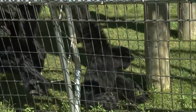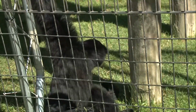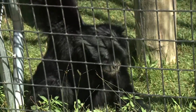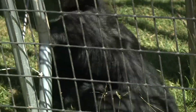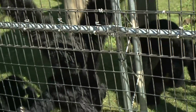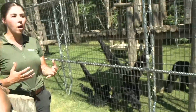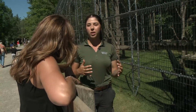Yeah, we can kind of hear them. Is that them over there? So that's our agile gibbons, or our Lars gibbons, on the other side. So the Lars gibbons are doing their call. These guys, when they make their call, they're going to inflate their throat sacs, and male and female will engage in this call together. It's called duetting. And so their ability to sing back and forth with each other, if they sing in really great harmony, it really demonstrates to other gibbons in the area that they have a really strong bond.